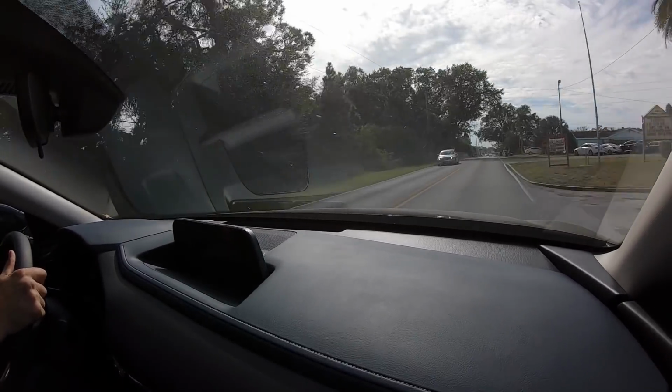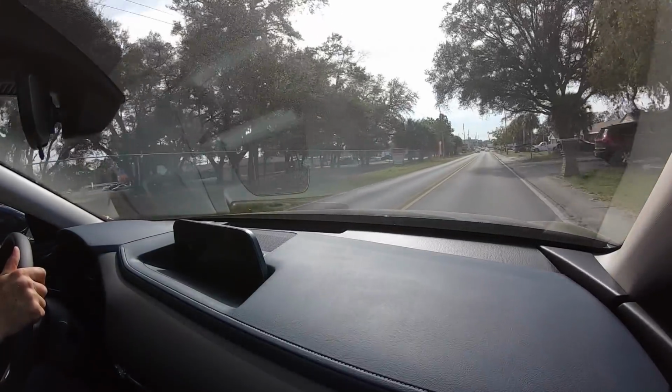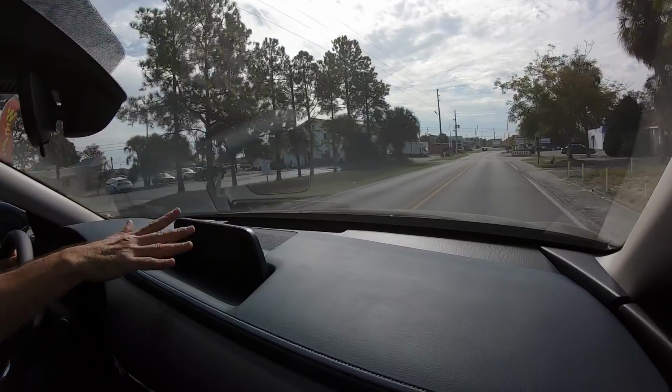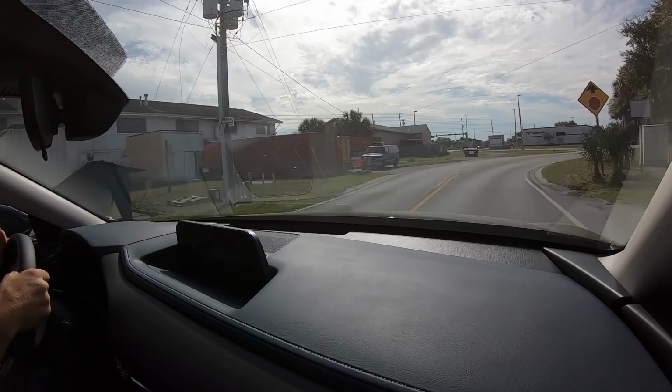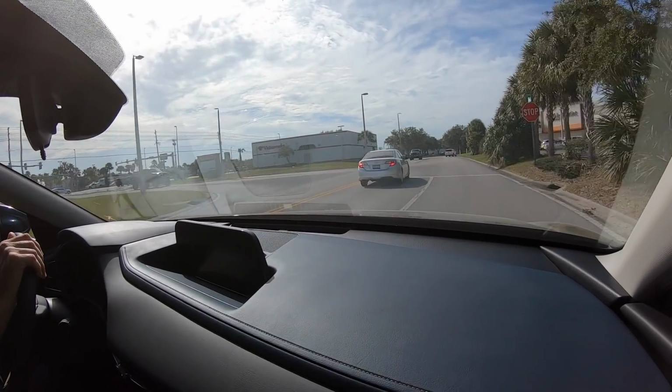And the new style steering wheel, at first I didn't like it. I'm liking it more and more every time I get into one of these. Getting to the AC controls is great. You don't have to worry about touching the screen. You could use that easy drive knob to get through the different controls, different settings, and all that other good stuff.